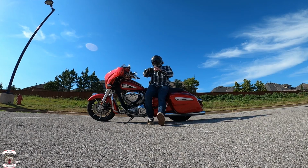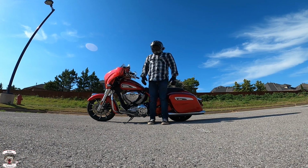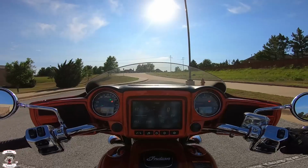And it fits beautifully. It's not like your typical jacket that you buy that's an extra large or medium or anything like that. It actually goes by your size, so this is a 48 for me. I'm a little bit bigger dude. But this is what it looks like. Beautiful outfit. Let's take it for a ride real quick. Talk about its features while you're moving.